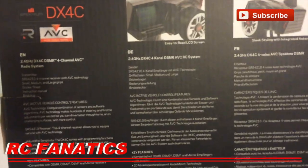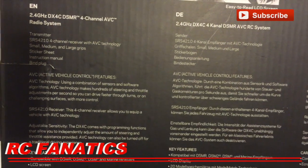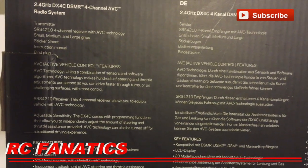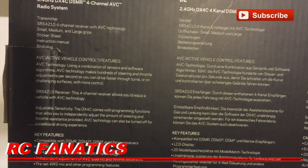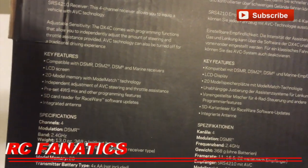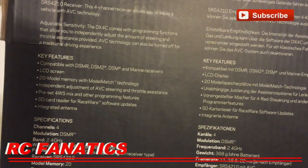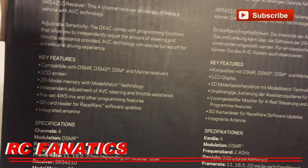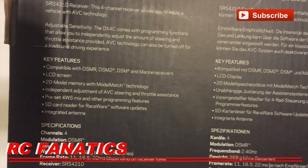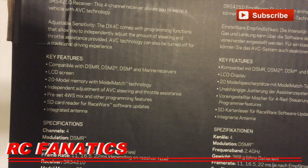Okay, here are some functions. So DX4C, active vehicle control, 2.4 gigahertz, DX4C DSMR, 4-channel active vehicle control radio system. You get the SRS4210 4-channel receiver, bind plug, instruction manual, sticker sheet, all that. The features here: compatible with DSMR, DSM2, DSM marine receiver, LCD screen, 20 model memory with model match technology, independent adjustment of AVC steering and throttle assistant, preset four-wheel steering mix and other programming features, SD card.